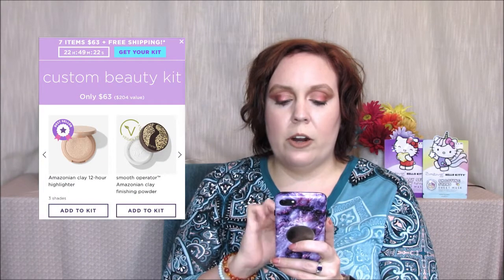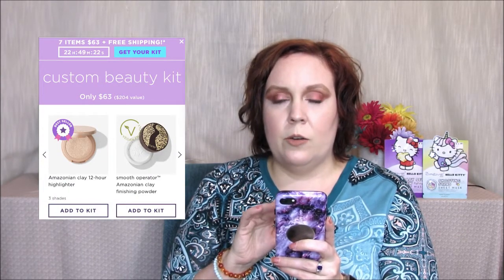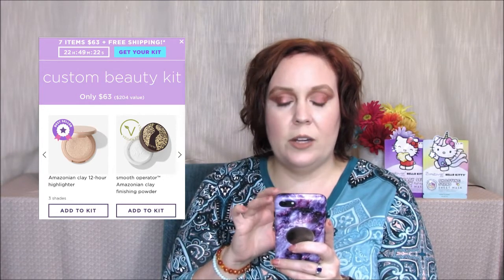But what was really interesting was that in this section they also offered the Amazonian Clay Waterproof 12-Hour Concealer, which is like a little stick, and the Rainforest of the Sea Radiance Drops. And they also had the Amazonian Clay 12-Hour Highlighter, which I already have 2 of their highlighting palettes, 2 of their contour highlight palettes, so I'm pretty sure I have those 3 highlights anyway.